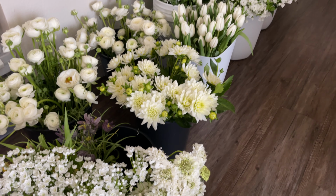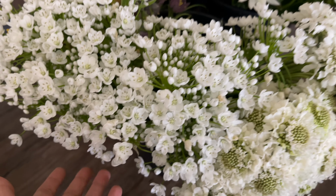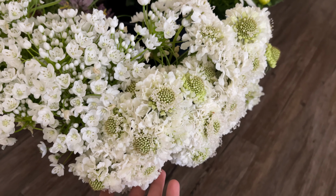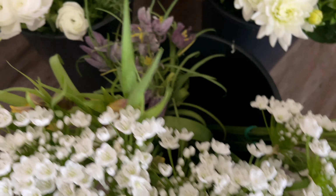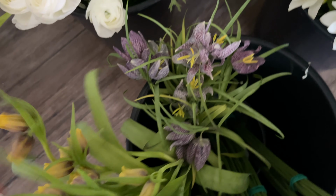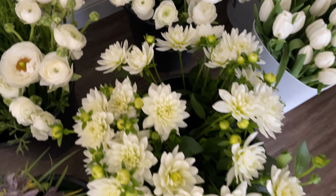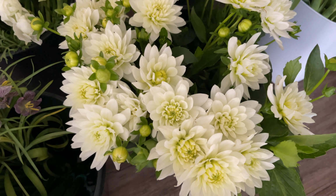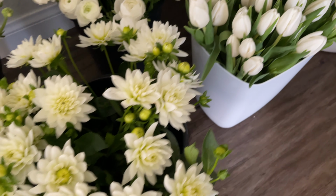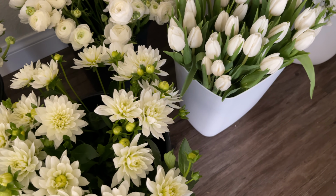This is the all white wedding pretty much. I'm gonna go over the flower names really quickly. I have some allium here. I have white scabiosa. I have two different bunches of fritillaria, both yellow and lavender. I have tons and tons of white ranunculus. I have some white dahlias and white tulips. These are going to be substituting white cosmos because of the yellow center.